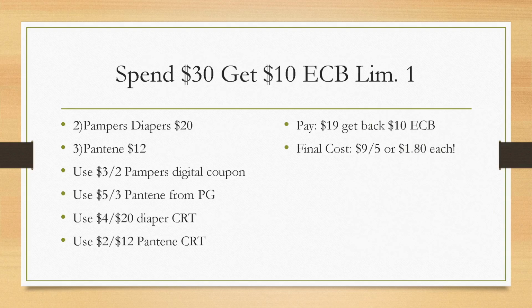Now we have the spend $30, get a $10 extra buck deal. And Pampers are included, and they're only 2 for $20 when they're included next week, which is awesome. I know with the rising prices, they've been like 2 for $22 recently, but they're 2 for $20 next week, so that is amazing. Then you can grab 3 Pantene that are on sale, 3 for $12. We are getting $5 off 3 Pantene coupons this month in our PG insert, which is awesome. Then you're going to use a $3 off 2 Pampers digital coupon.